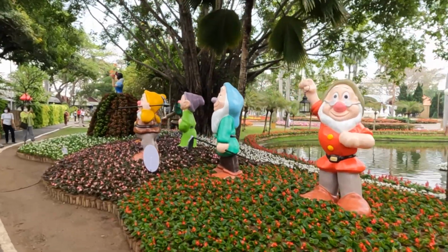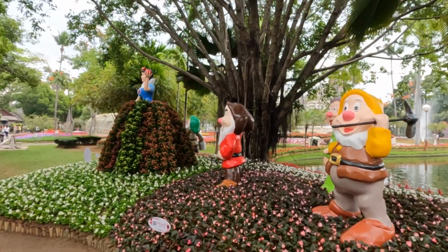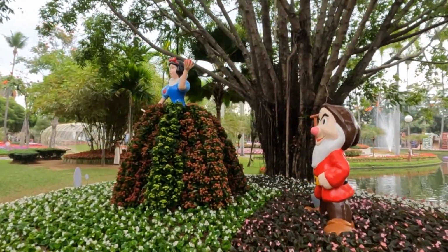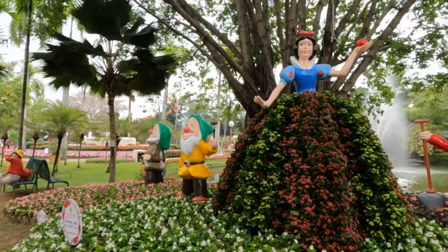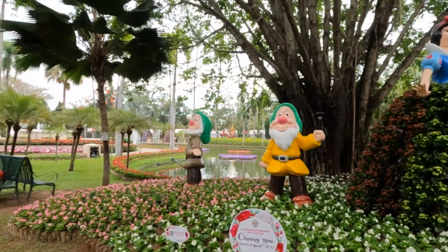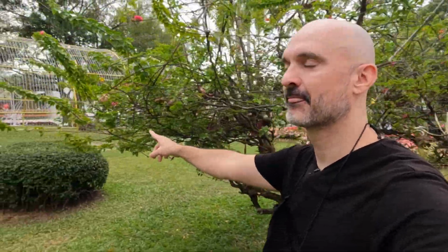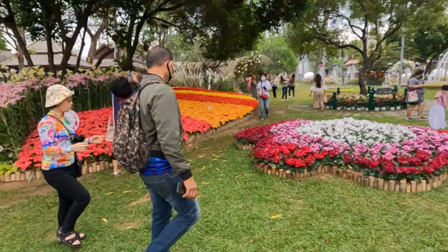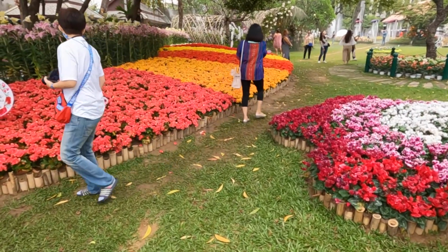What do you think? You think Disney has authorized this? I bet you at night this looks really cool. It looks like it's all lights over here. This thing right here. So I'm sure at night it looks really cool. By the way, it was free to get in here. It didn't cost anything. They give you an armband once you show your vaccine card.